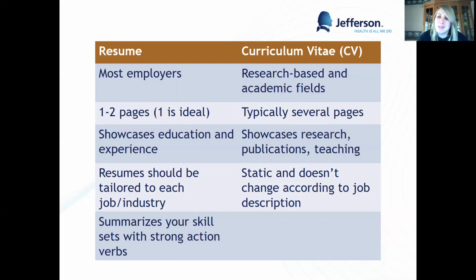So then what's the difference between these two documents? The resume is only 1 to 2 pages. As we move up in our careers, 2 pages is totally acceptable. Most of us have probably had a couple of jobs, or maybe even been in one job for a large length of time, so we've had a lot of projects and notable achievements that we need to talk about in order for the employer to get to know us and want to interview us, right? So 1 to 2 pages is what we're aiming for.